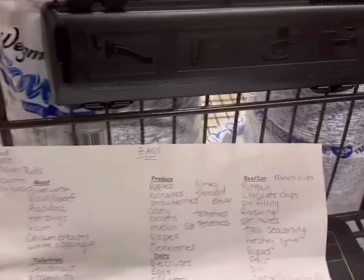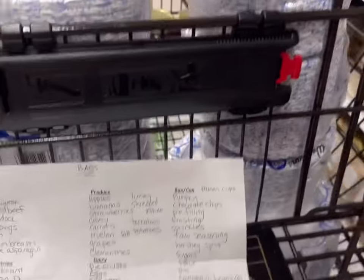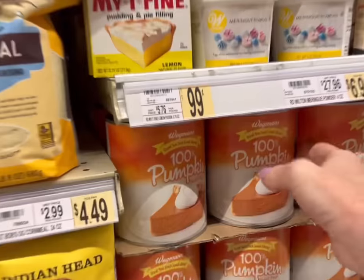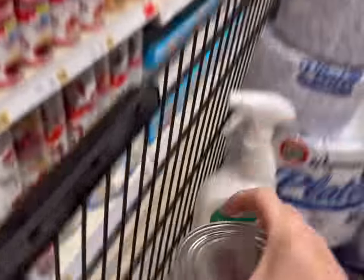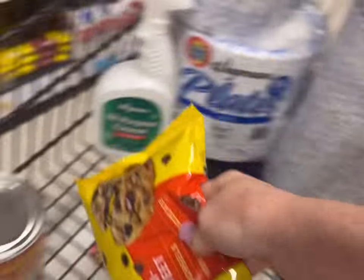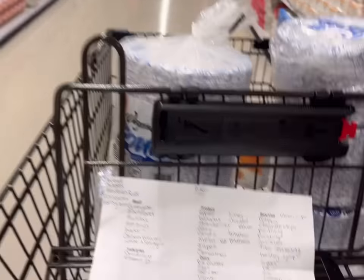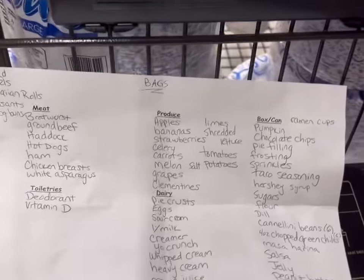Let's see. Oh, I need a bunch of stuff in the baking aisle. All right, I need pumpkin. Pumpkin. I need chocolate chips. Making pumpkin chocolate chip bread on Wednesday. Brie helped me make the menu this week. Well, I always start with almost all of the kids and then they phase out. And it was Brie who sat with me the whole time this week.